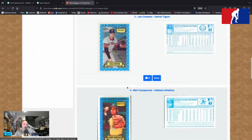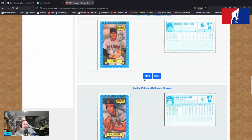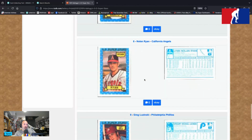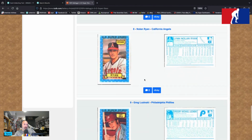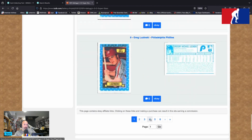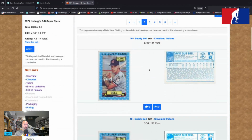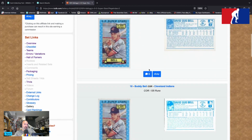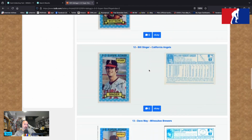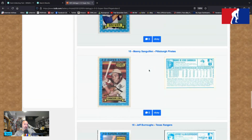So Joe Coleman, Bert Campaneris, Carlton Fisk, he's a pretty high valued card in here. Jim Palmer, Ron Santo times two, Nolan Ryan looking pretty dapper there in your Angels outfit. There's the Bull, Greg Luzinski, in his powder blue Philadelphia Phillies road uniform. Buddy Bell's got two of them in there. Classic to see on that hat. Bob Watson, Bill Singer, Dave May, left-hander over there. Watch out. Jim Brewer, a couple left-handers in a row.